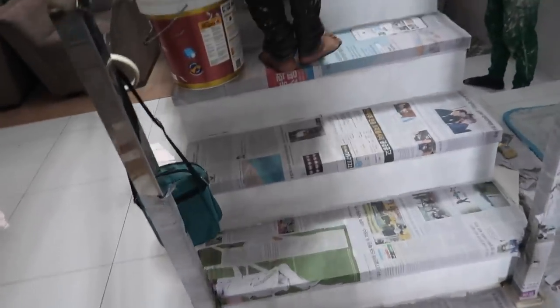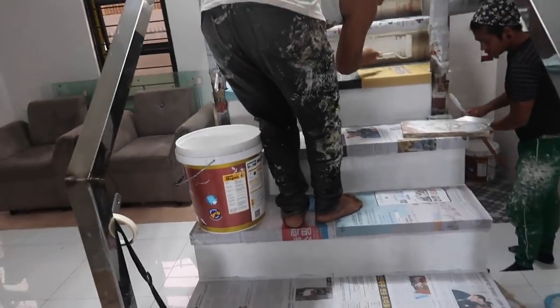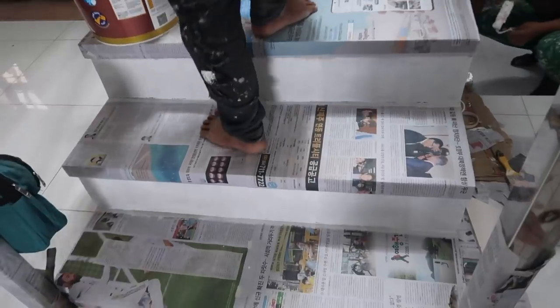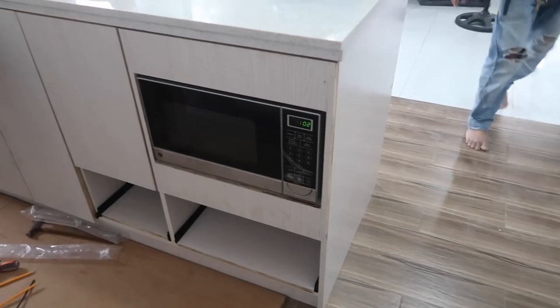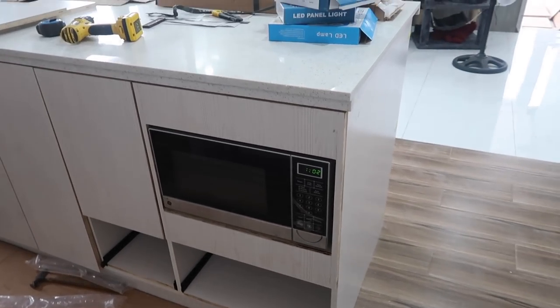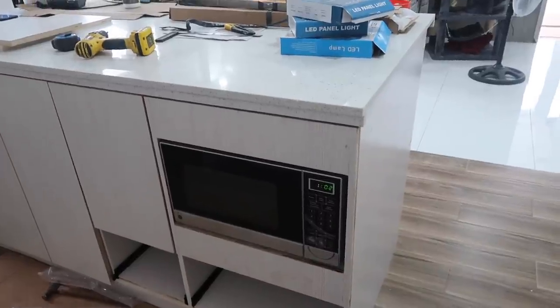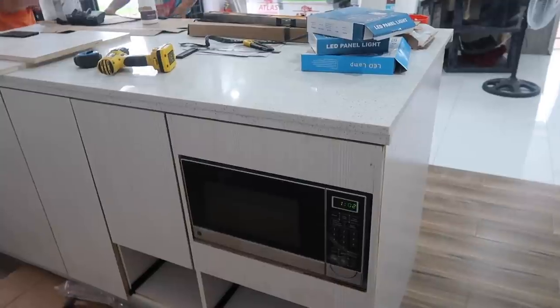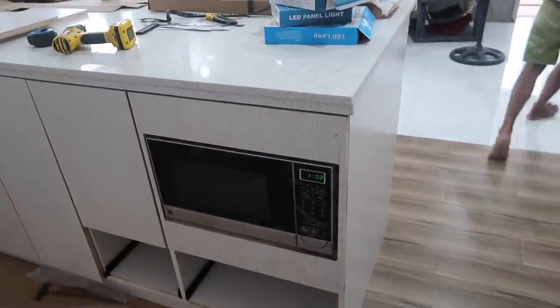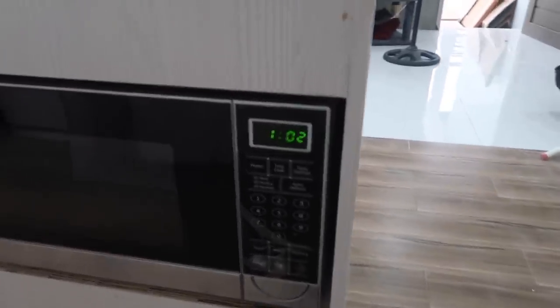All right, our stairs are getting primered now. Did a nice job of taping up the stairs. These are looking really nice too. Little cat area, all the little cubby holes. Everybody, look at that. The microwave's in its home. We gotta play with it and make sure it works. And it even has power. Look, there is power. There is a light on.